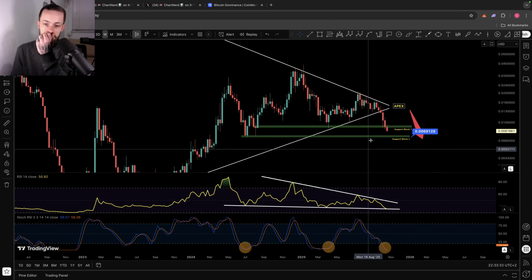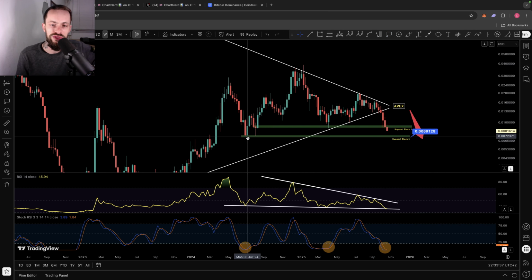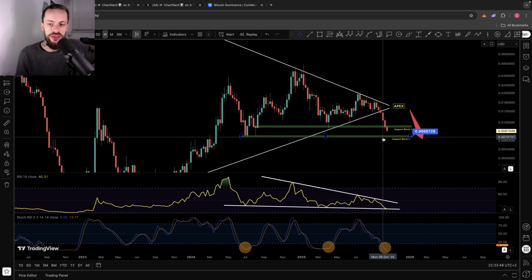0.007/6. Okay, now this support block 2 is an interesting area as it was the previous lows from July of 2024, and we also had the wick low in August 2024. So we've lost the first support block, and if we get the weekly close below that, then the minimum I would expect is support block 2, where we could see some potential relief.